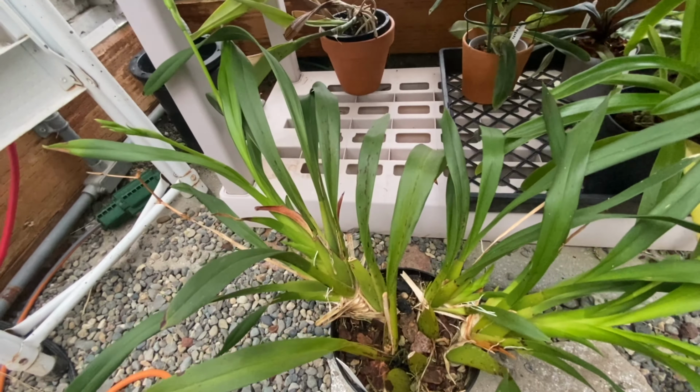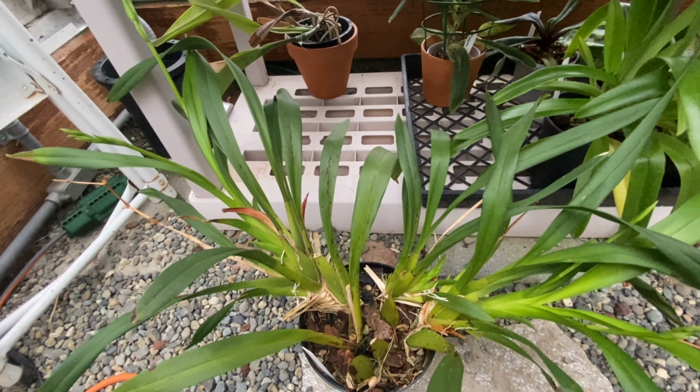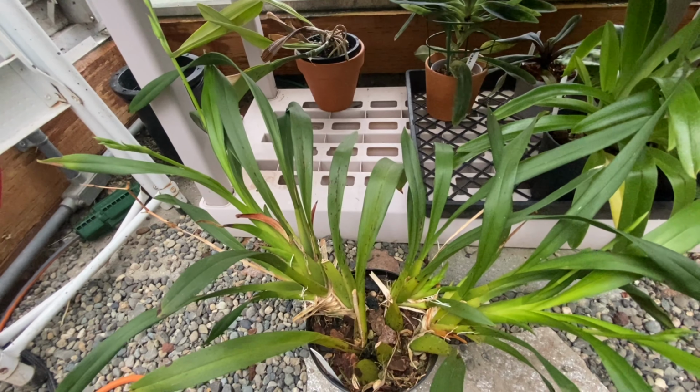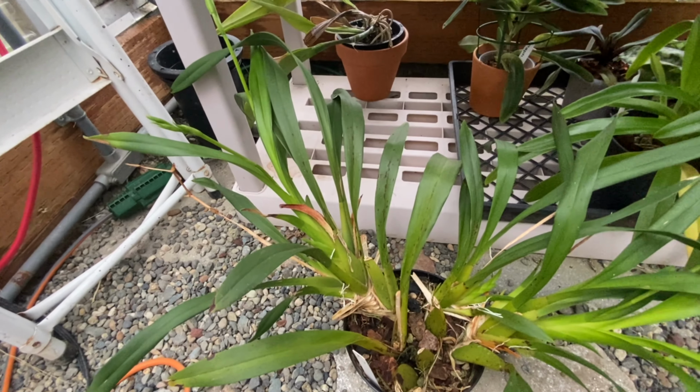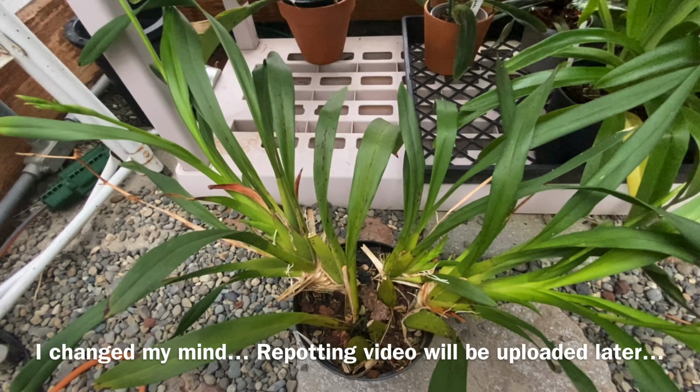And I officially named it. Somebody gave me a good name for it, so hopefully I can make a video for that little froggy guy. But anyways, digressed. So we're going to change that to a repotting video now, and we'll see you in a bit.